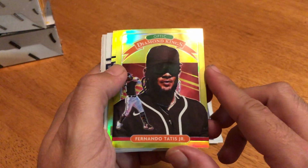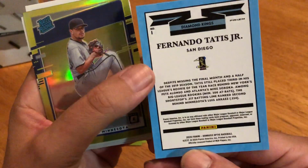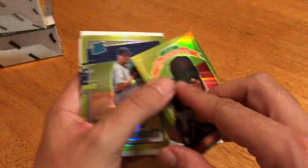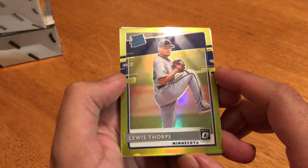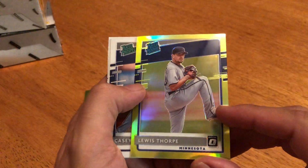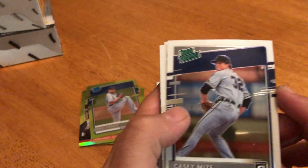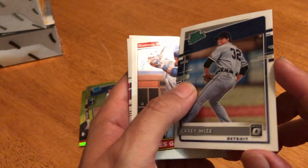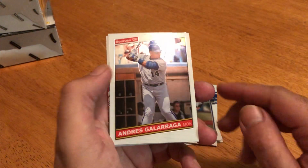Fernando Tatis Jr. of the San Diego Padres. This is a good card. Number 1. Yeah. Cha-ching? Nah, but it's a good card. Lewis Thorpe, I have no idea who this is, the Minnesota Twins. Casey Mize of the Detroit Tigers. I've seen him play this year. He's all right. We can keep it over here.